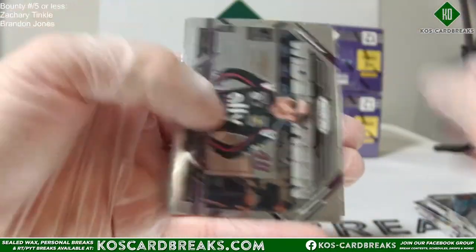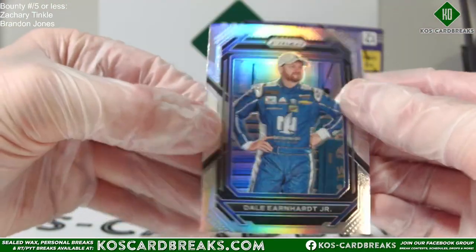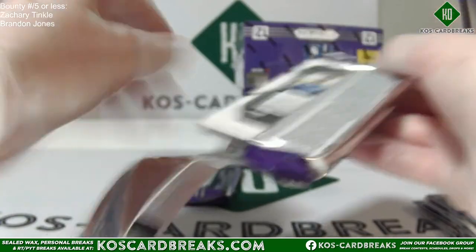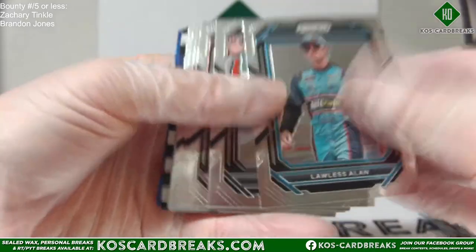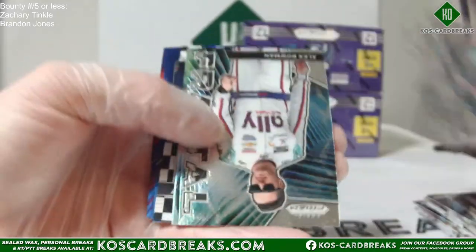Prismatic, Raj, widescreen, Alex Bowman, and Dale Earnhardt Jr., silver. Yeah, the pot of golds are kind of good. A lot of the base inserts, can't say I'm a huge fan of those. The widescreens, pot of gold, prismatic, some of those things.